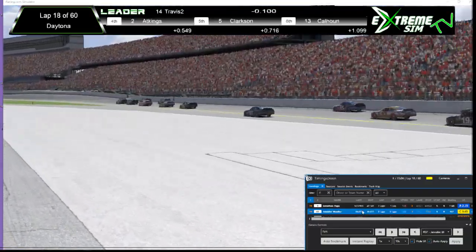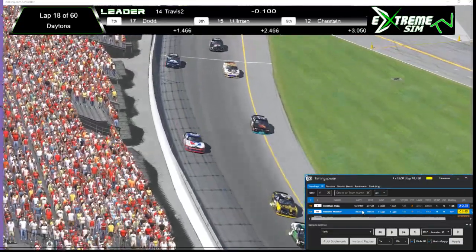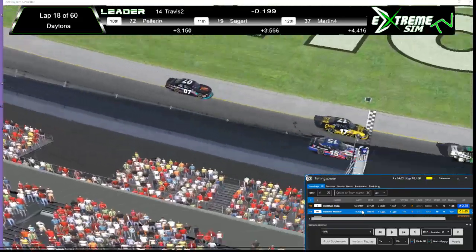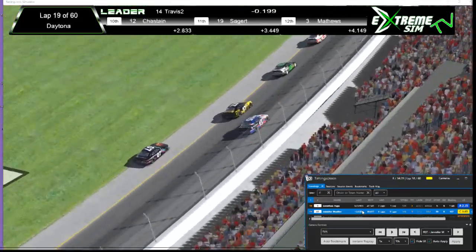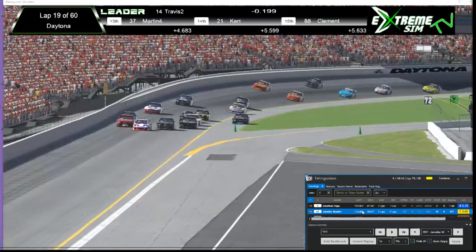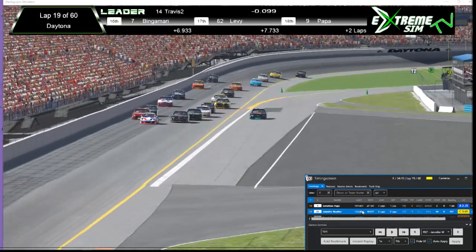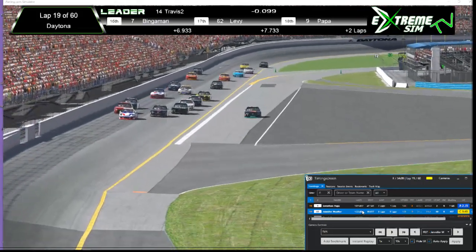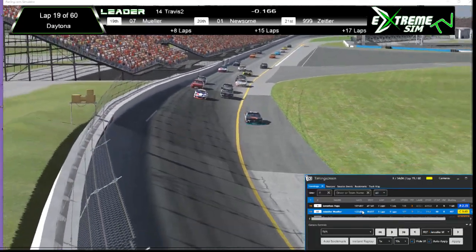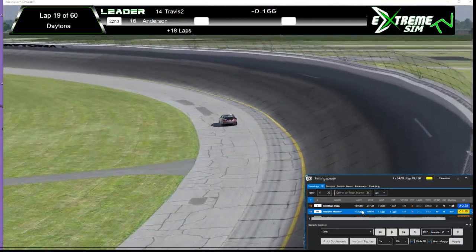Looks like Jennifer's heading for pit road. No, she stays out, which is being waved by some cars here, so again, she's going to get a wave up. Looks like finding another one. Looks like she may be about 6 laps down at this point, so they're going to give her a lap back. That'll put her back to 5 down. Somewhere around 5 laps down.